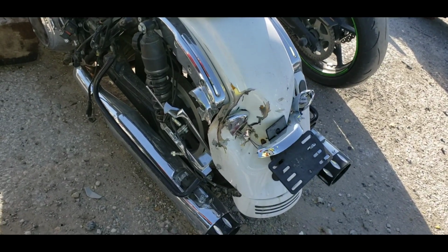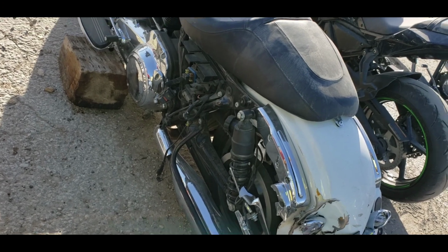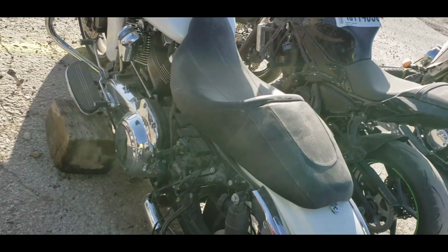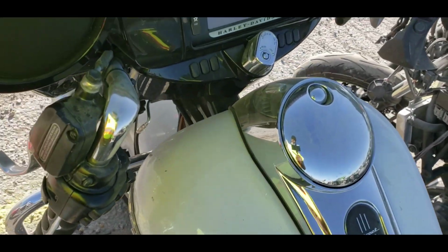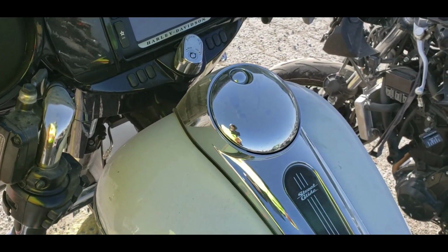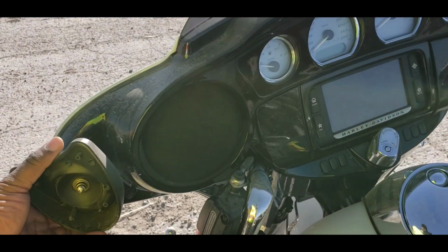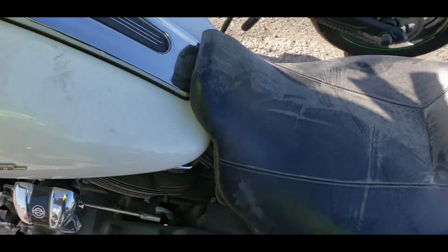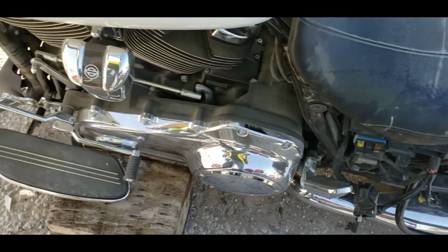See, I have to do a lot to it. And side cover's gone, that's gone, this gone. But I'll rebuild it back. We'll definitely rebuild it back, because it deserves to be back on the road. Got adjustable shocks on the back. Blah, blah, blah. Yeah.